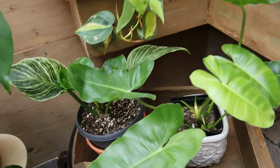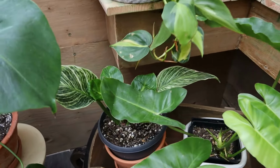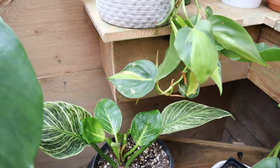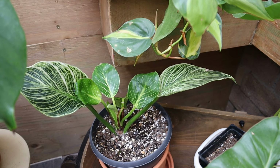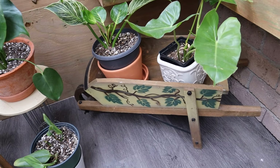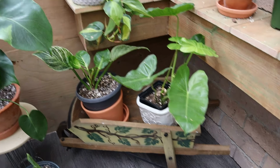Okay, so here I have my Burle Marx Philodendron, and in here I have my Birkin Philodendron, that's my grow light. My Philodendron Birkin, which we know I love. And my daughter picked this up on Marketplace for me. Isn't it the cutest, this little wheelbarrow? She was so excited about it. So I have it in this corner here.